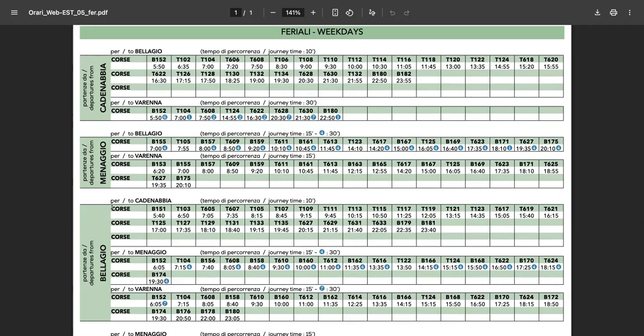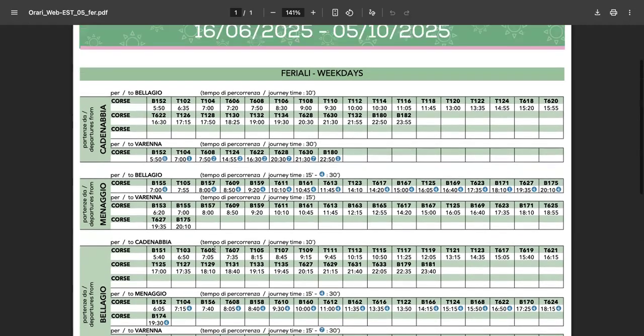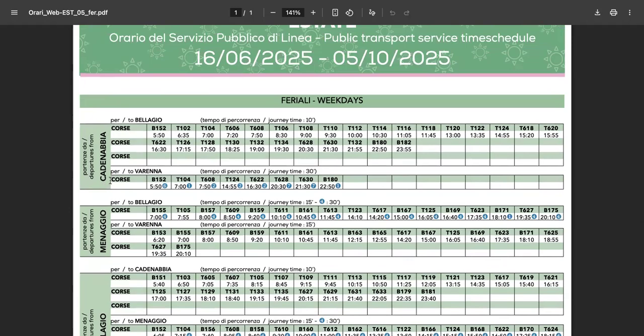Same thing if you were in Cadenabia and you wanted to go to Varenna. Again, just make sure that you look at these numbers and what they mean down here, because if you have a car, you will be affected by it. Okay, so that's for weekdays. From Monday to Saturdays, this is what it looks like. So that's Sunday and holidays, the festivi.